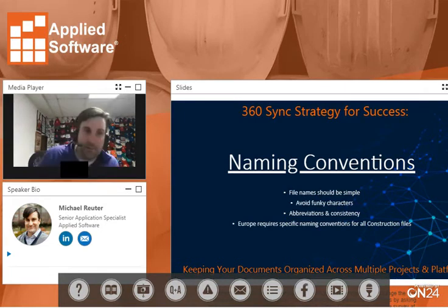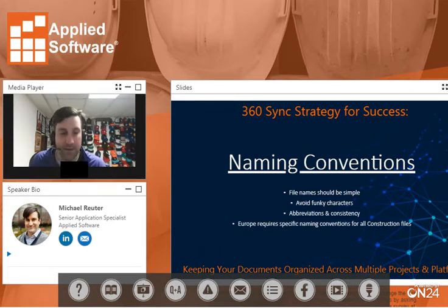Another thing with naming conventions, a lot of times I've seen people use funky characters like greater than, less than signs, the @ symbols, pound symbols, brackets, quotation marks. I had a customer that was using Viewpoint that put slashes in the file and folder names. And so that really was detrimental, because even when people downloaded it, it would error out. So make sure that you avoid funky characters.